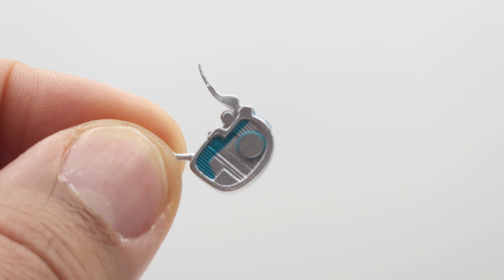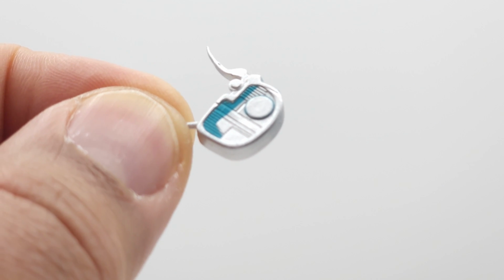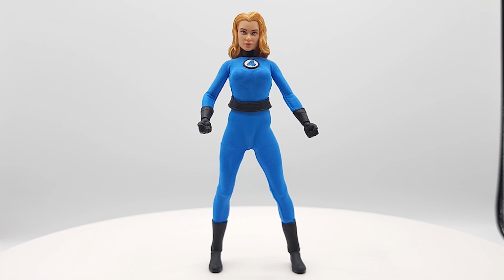I just realized this is the ultimate nullifier. That is so dope. Man, imagine if Mezco made a Galactus. The Invisible Woman.